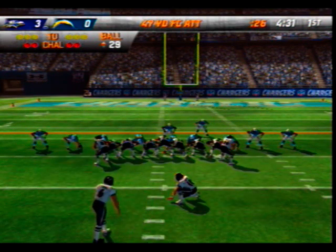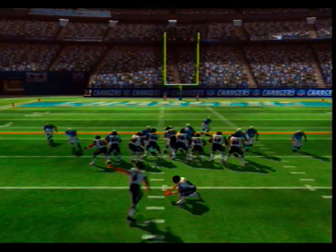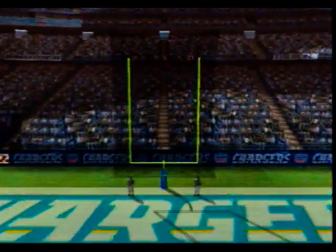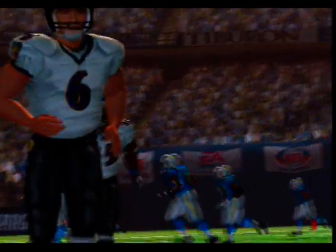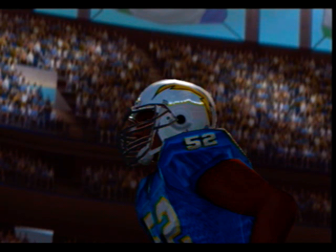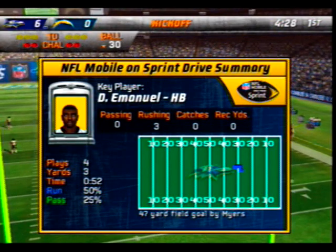Meyer and the kicking team come on for this field goal attempt. That successful field goal attempt is his second of the game. Not every drive is going to get you a touchdown, so getting three was big. Now they've got to go over what worked and what didn't, so the next drive will get them a TD.